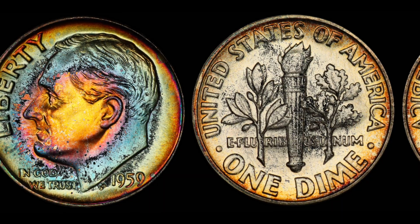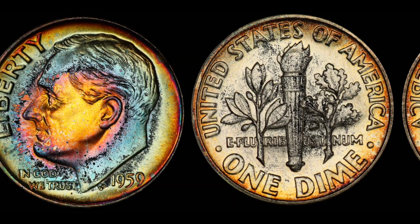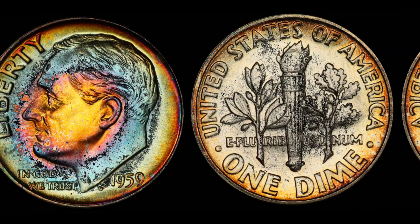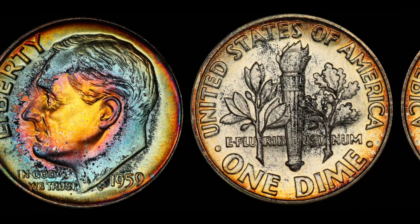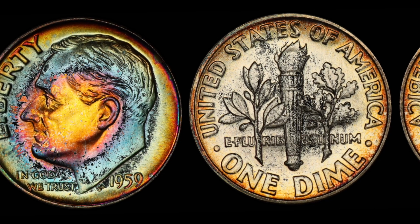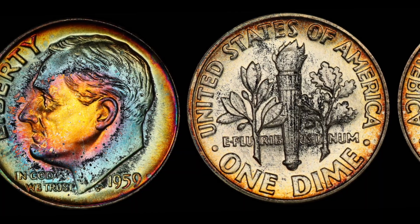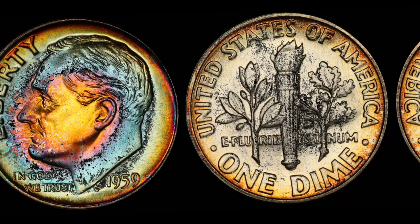The inherent unpredictability of the coin market allows for an engaging and sometimes thrilling experience for collectors, who often find themselves caught up in the excitement of monitoring prices and scouting for opportunities to buy and sell coins like the elusive 1959 dime. Beyond sheer valuation, we also need to address the community aspect of coin collecting.